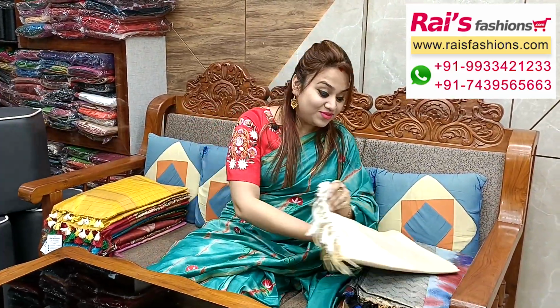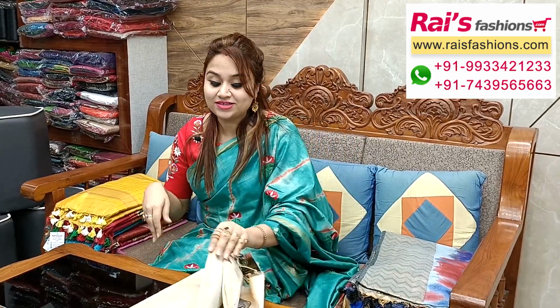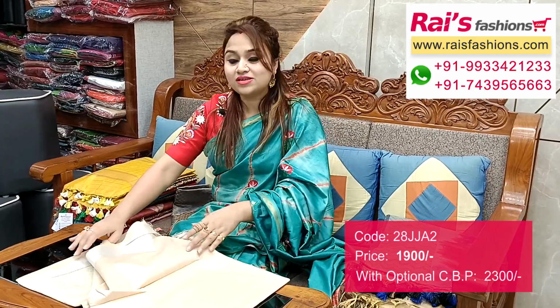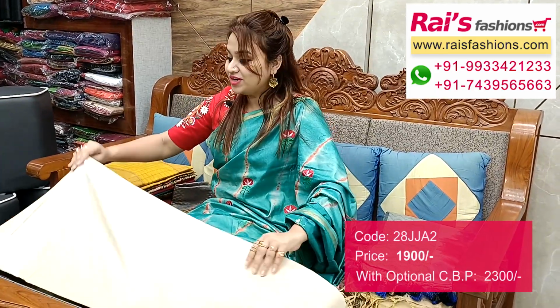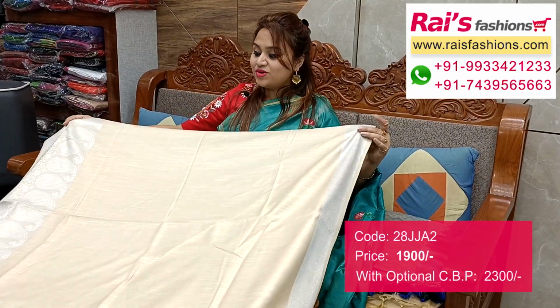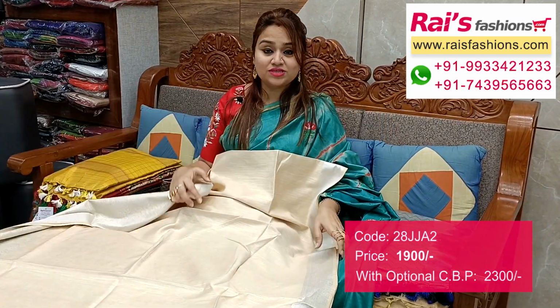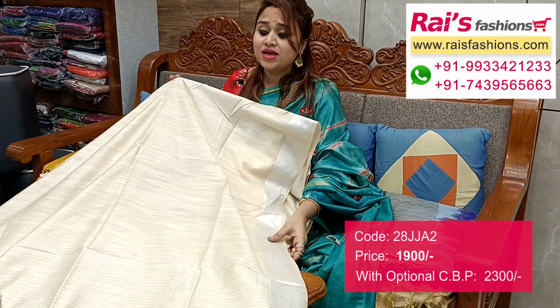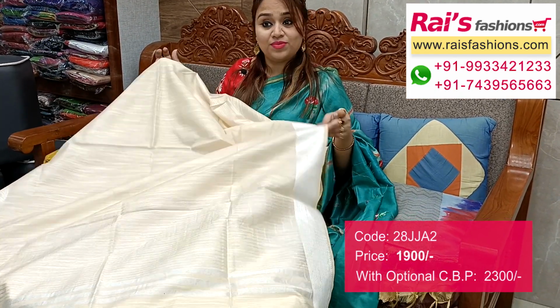And this one also, very beautiful color combinations, elegant looks. Silk cotton material, pure handloom silk cotton material and fully fine weaving design work border. This one, full base part, very elegant looks. This portion is border portions, fully fine weaving design work, highlighted stripes pattern pallu end.